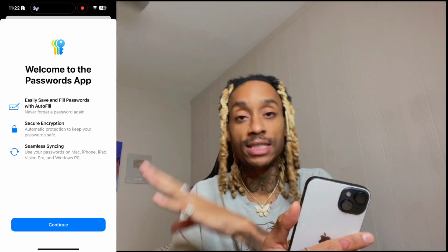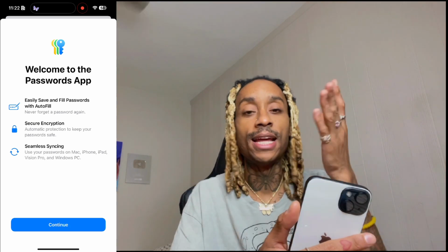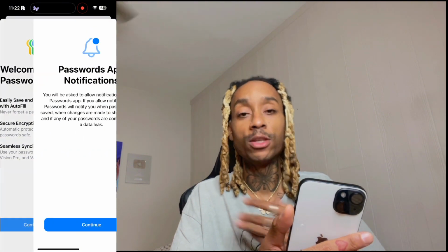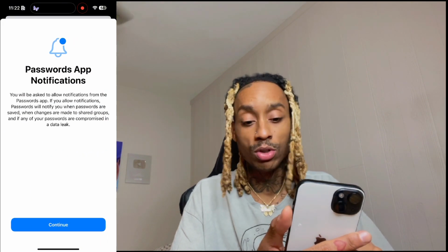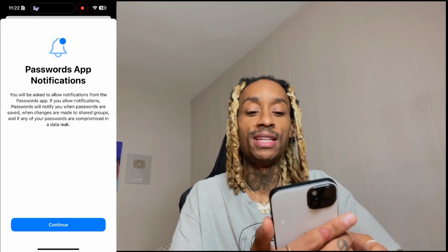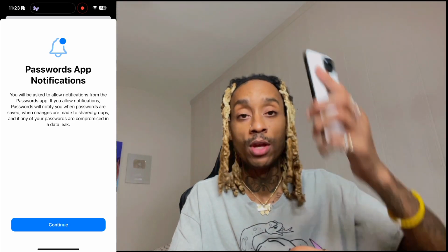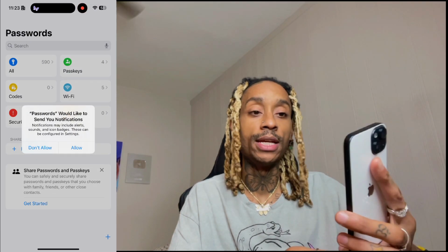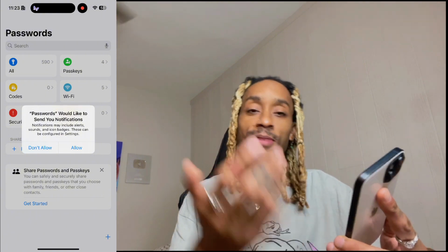So instead of in the settings section, it's now right here on the home screen. I use something called Dashlane, but who knows? Maybe in the future, this is something that will take the place of it. So all of your login passwords can be stored right in this application. I'm not going to open it up and go too in depth because my stuff's in here.